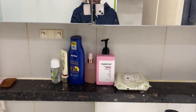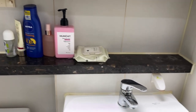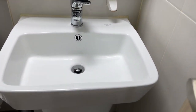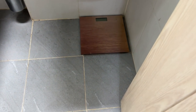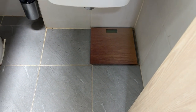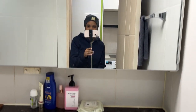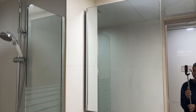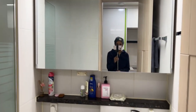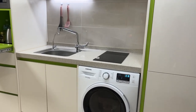My toiletries, which I use every day, are out here just so that it's more convenient for me. And I have a scale down there so that I can weigh myself every now and then. And yeah, this would be the bathroom, guys. Lovely, nice and simple, small and functional. Of course, I would love to have a bath, but that's that for now.